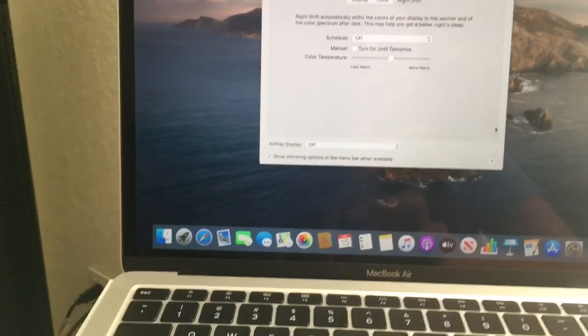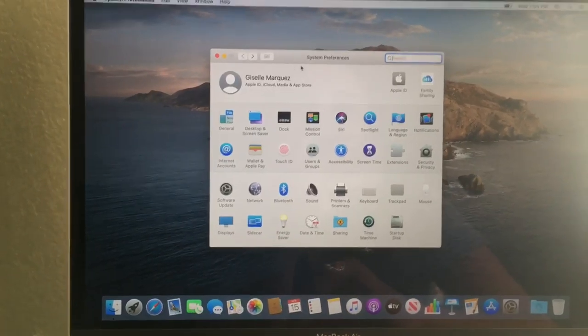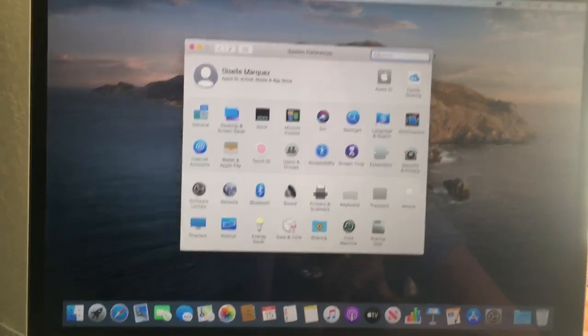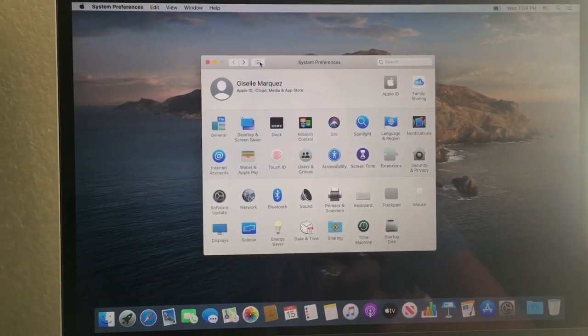I'm trying to hold on. I'm trying to exit out of this thing. I don't know what I did. I don't know how to get out. And there's no X button. So I'm not really sure what's going on.